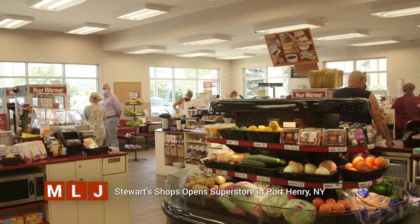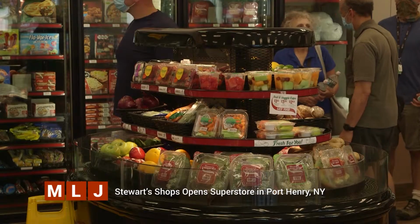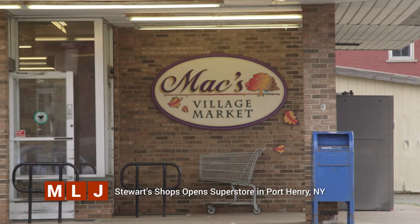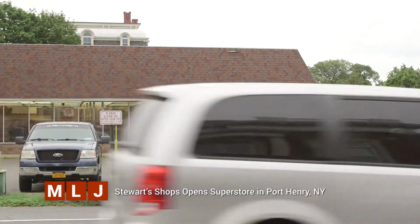No problem. So how is this new store different from your other stores? This new store, particularly here in Port Henry, is larger by a couple hundred square foot so that we could open it up and add a larger grocery section than our traditional stores. And why are you adding a larger grocery selection? Formerly at the site was Mac's Grocery Store, and the town has a need for a grocery store.